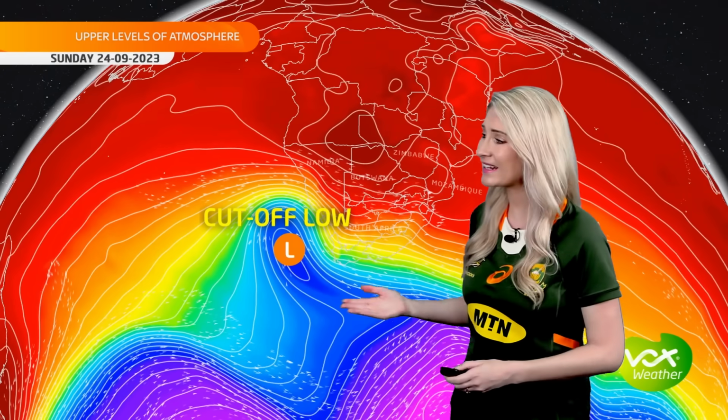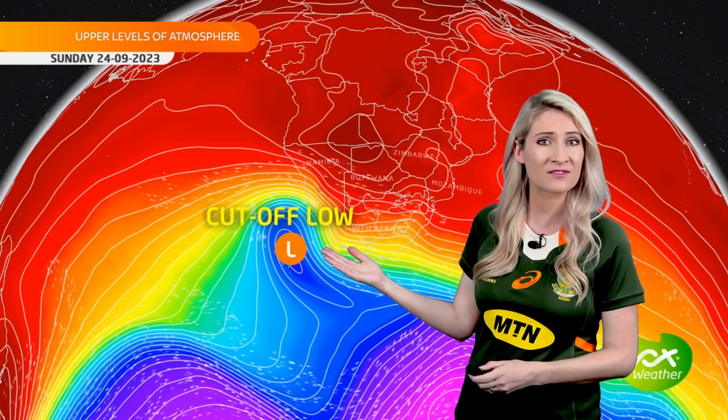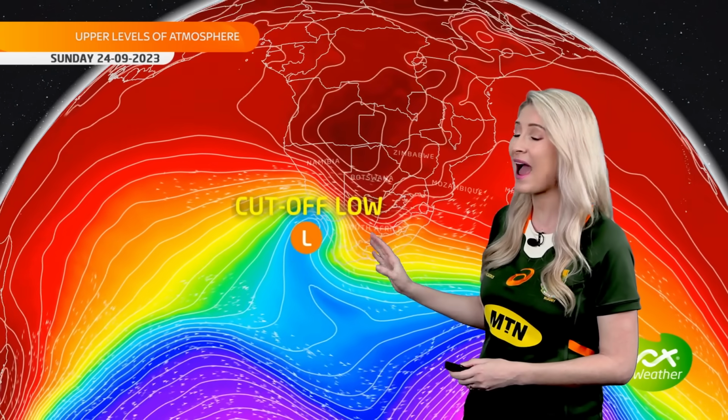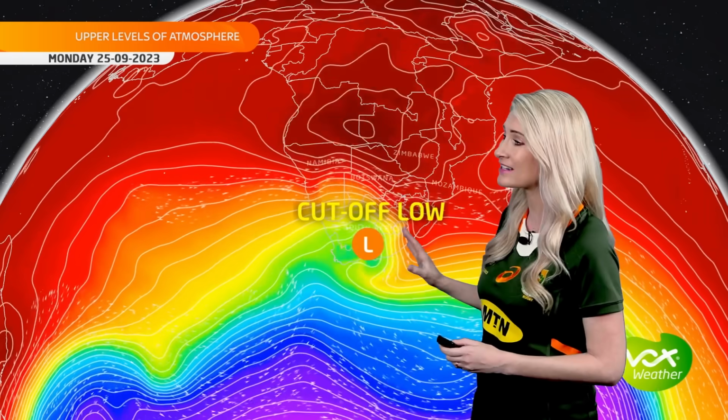This long Heritage weekend, a low pressure system basically cuts itself off from the normal westerly flow in the upper levels of the atmosphere. It's a slow moving system and South Africa's largest rain bearing weather system and can dump a lot of rain over certain areas.